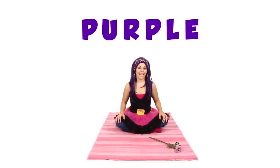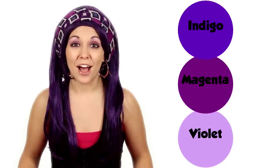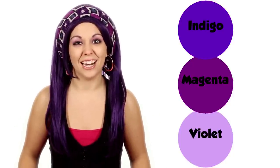Hey, bananas! What color is my hair? Right? It's purple! P-U-R-P-L-E. That spells purple. There are lots of different shades of purple, like violet and magenta and indigo. My hair is dark purple, like the shade indigo.